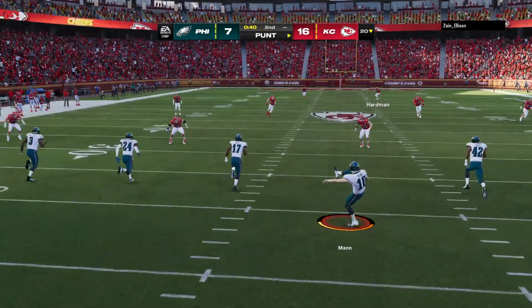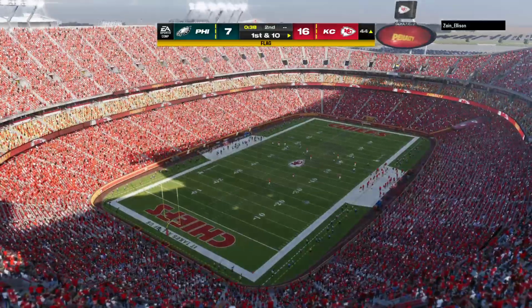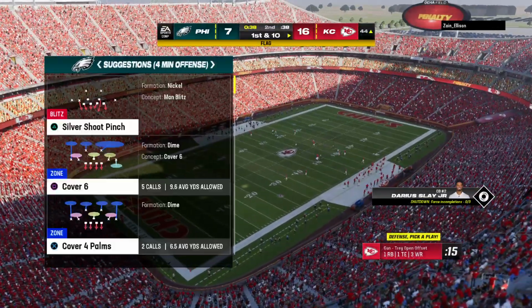Now the free kick comes after the safety from the 20 as they bring the punter on to try and get some hang time here. So they'll accept that penalty, and that'll, of course, move the football up the field.